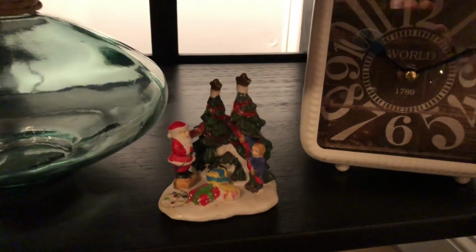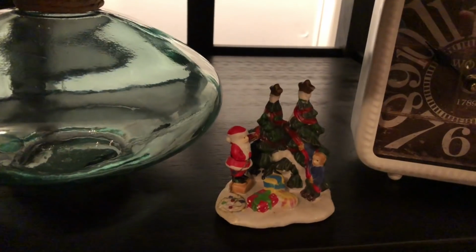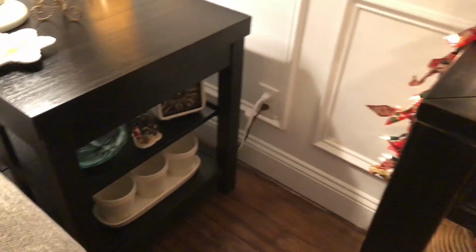And then down here, I just have this little Santa Claus from a village that was my husband's grandmother's. I don't have the whole village set out because I didn't want to break it, but that's one of the only things we have from her.